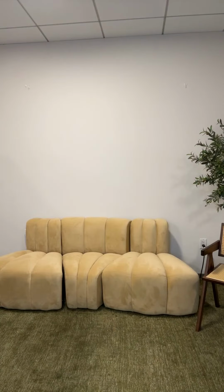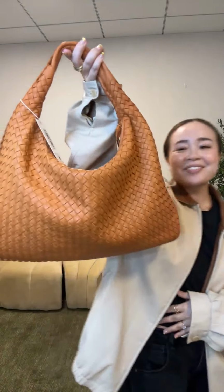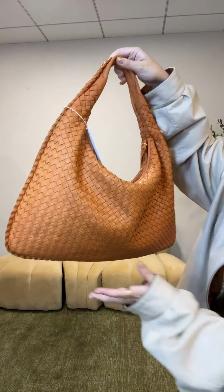Okay, one more time, I'll try it on as the classic double chain. Next up, I think I'm going to go for Vintage Bottega next. So if you are coming to our pop-up, expect to see maybe two Vintage Bottega hobos, between two to four. But we have this one for tonight's.